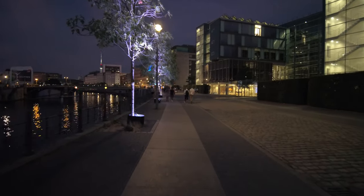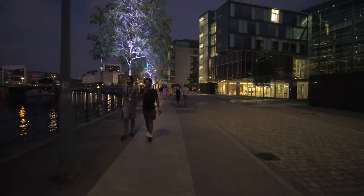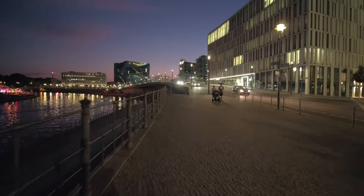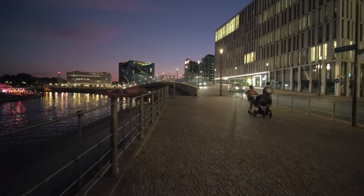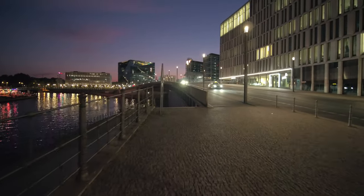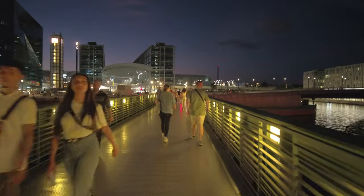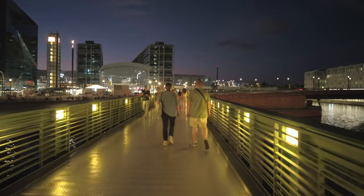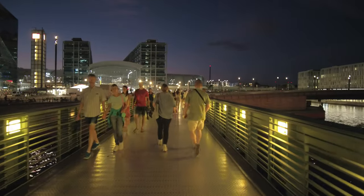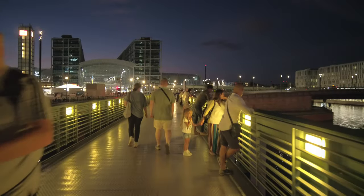Marvel at the illuminated trees which stand along the water. What a magical atmosphere! Only a few moments left on our tour. Keep on cycling. Each year in October, many famous sites which we have just seen, such as the TV Tower or the Brandenburg Gate, are illuminated at the annual Berlin Festival of Lights event. It is one of the world's largest light festivals.